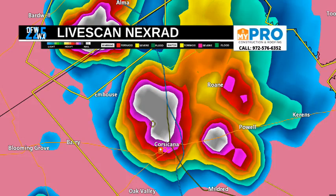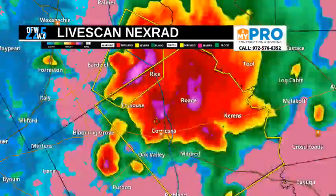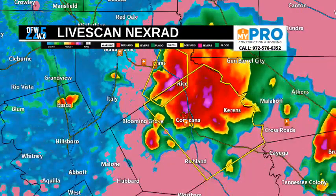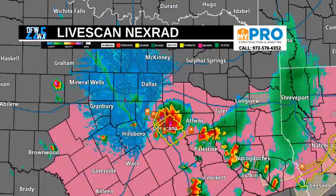So let's zoom out. We'll have to watch this little feature further to the southwest of Corsicana that's merging with this storm. We'll watch that very closely. We're also watching new development near Meridian and Itasca and down near Brownwood. We don't cover Brownwood, but with all of this development, we could start to see numerous scattered storms across the severe thunderstorm watch area here shortly.